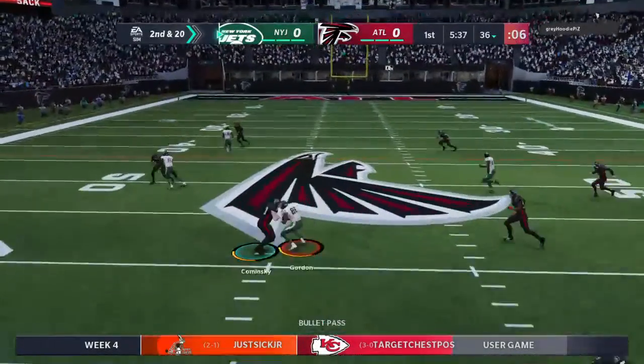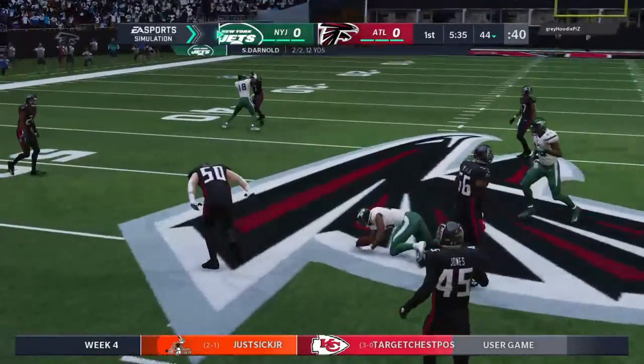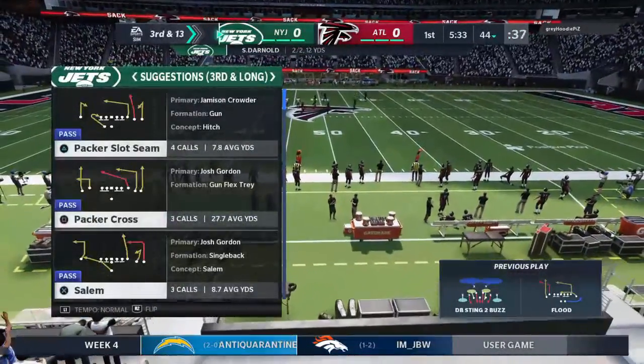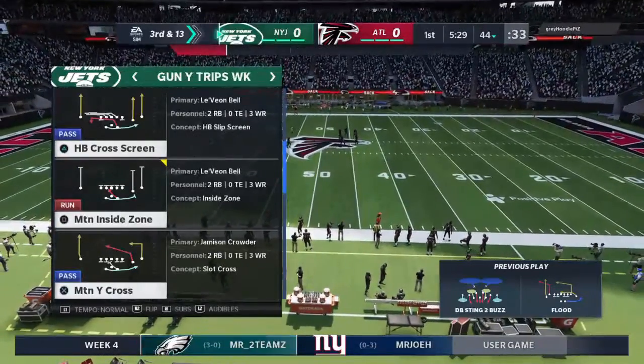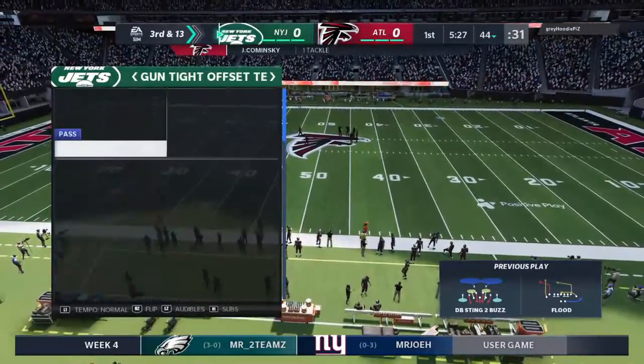Throwing on 2nd and long. Darnold got Gordon open, completes it. And this will be stopped at the 44. That one good for 7 yards. 7-yard gain on the play. And it's 3rd down.